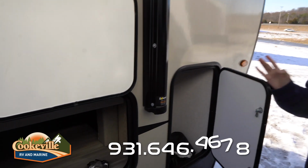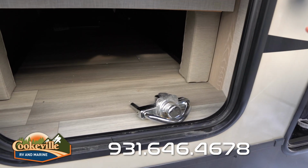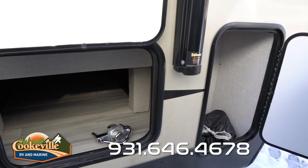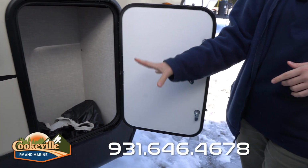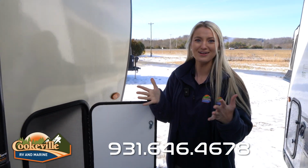In the front, we do have a couple storage spaces. This right here is pass-through storage, so you can access it over there on the other side. This is the perfect place to put your outdoor items because it does have an easy to clean out floor, so if it gets a little dirty, you don't have to worry about it. Over here, we do have an extra storage space, and you have another one just like it on the other side. Now, let's check out the inside.